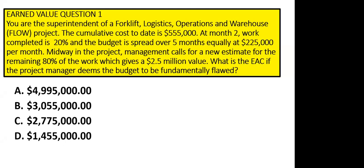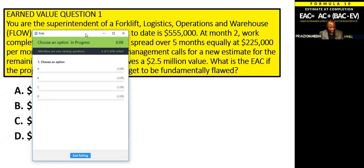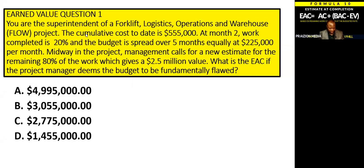This is given to you on a platter in this question. Okay, so what is AC? AC is 555. That's correct, Doris. Thank you. Okay. And then what is the ETC?